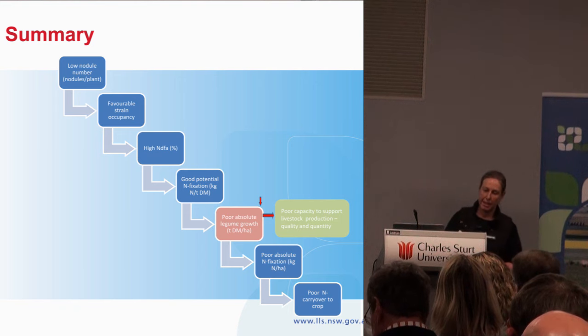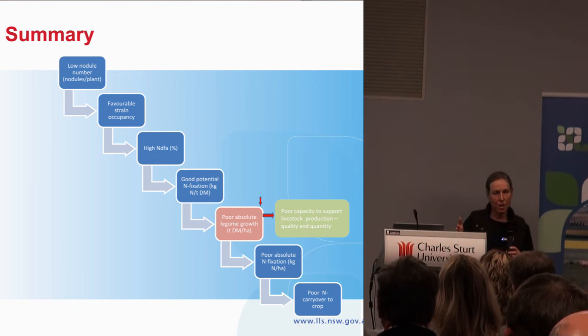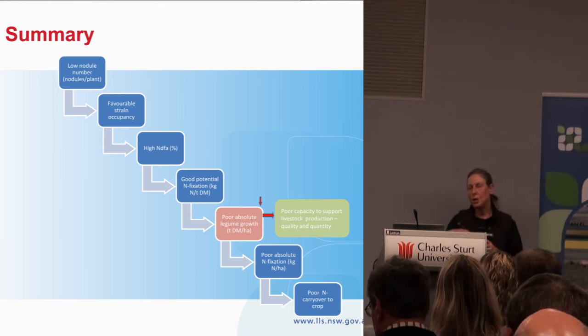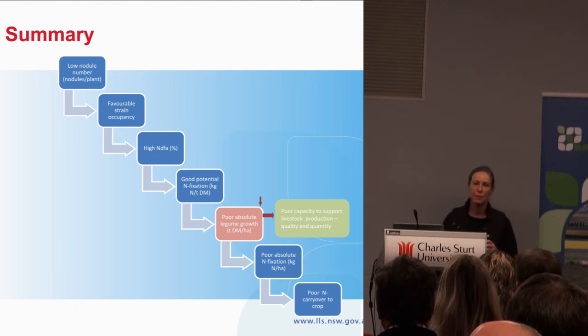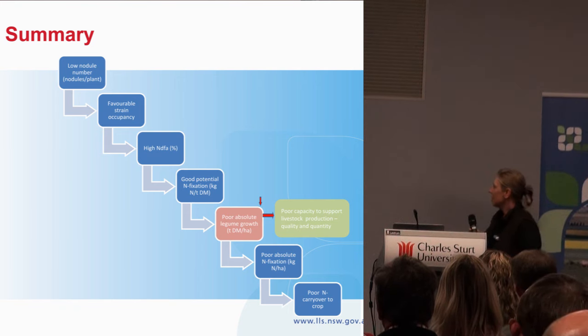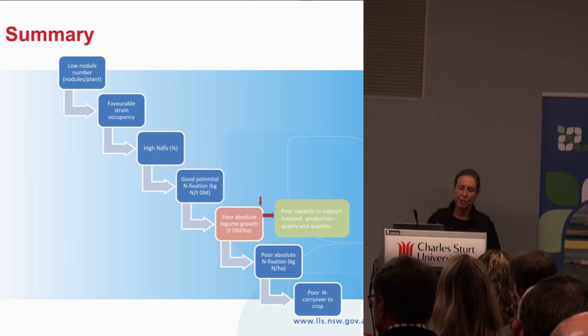I haven't presented the data here because we haven't got our heads around it yet, but Sophie did some work in WA looking at herbicides and the impact of herbicides and their residuals in soils. And we know that sulfonylureas affect rhizobium, but there were other herbicides that were actually quite residual in the soil that might be impacting upon the rhizobium's ability to infect and fix nitrogen. So all of that adds up to poor potential livestock production, but also poor nitrogen carryover for subsequent crops.